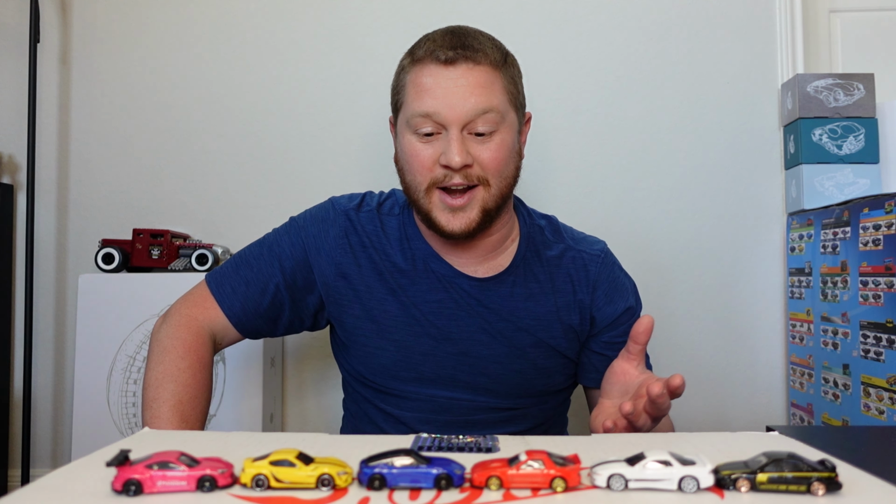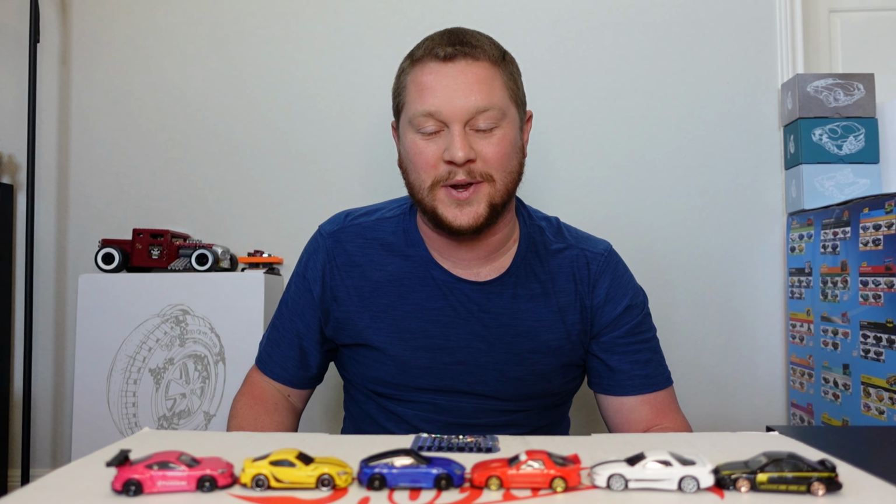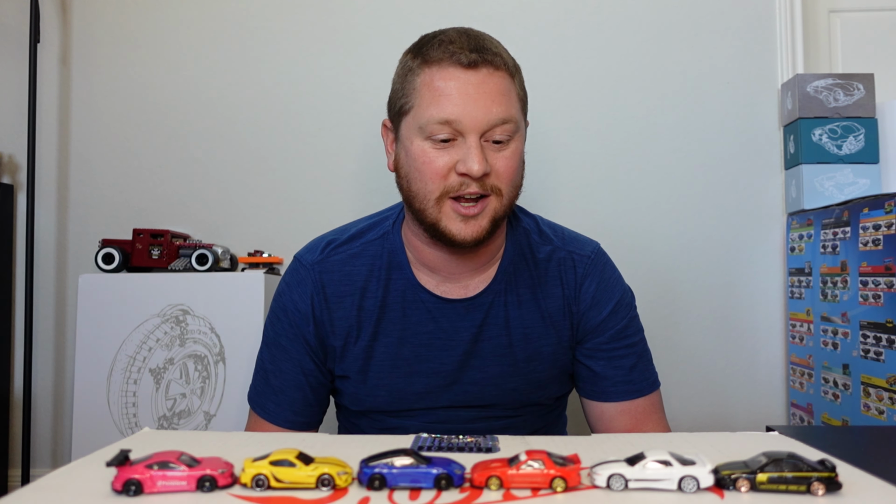And what a lineup. These are some really awesome cars. Super excited to bust these open. And for me, being a collector, I like to keep stuff in the package, keep it original. But for these, I'm so glad I was able to open them up, check them out.